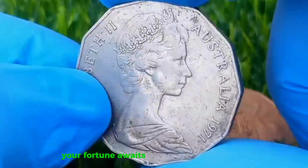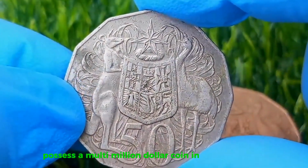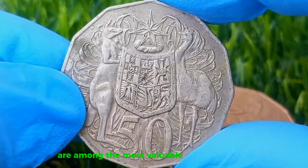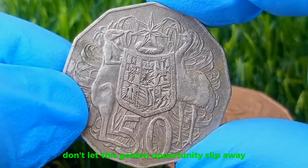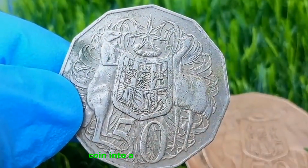Your fortune awaits. Check your coins today. Could you unknowingly possess a multi-million-dollar coin in your collection? The 1971 Australian 50-cent coin and the bicentennial coin are among the most valuable coins in history, and owning one could mean instant financial freedom. Don't let this golden opportunity slip away. Check your coins today, because you might be the next person to turn a simple coin into a billionaire's fortune.